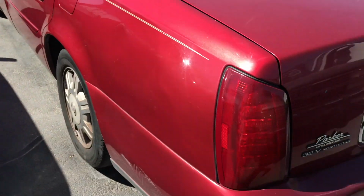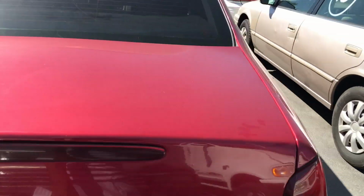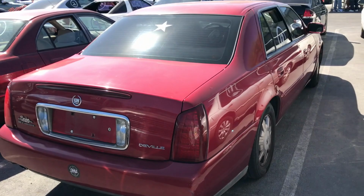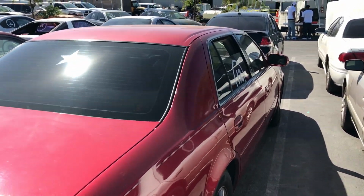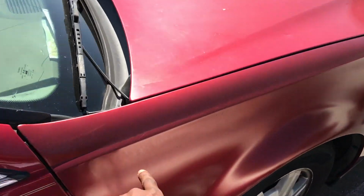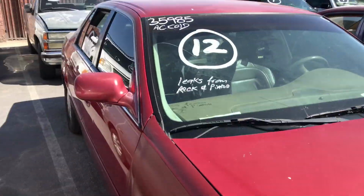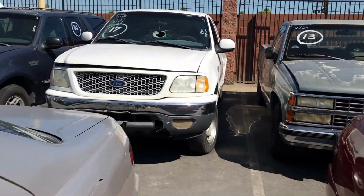I definitely wouldn't bid on this one, but if you literally just want a Cadillac, this one might be the better one for you. Last week that Caddy looked like and smelled like it had a dead body in it, so this one actually is a little better. A little faded paint here. This probably was damaged and they got it repainted, but all in all, nothing too crazy there.